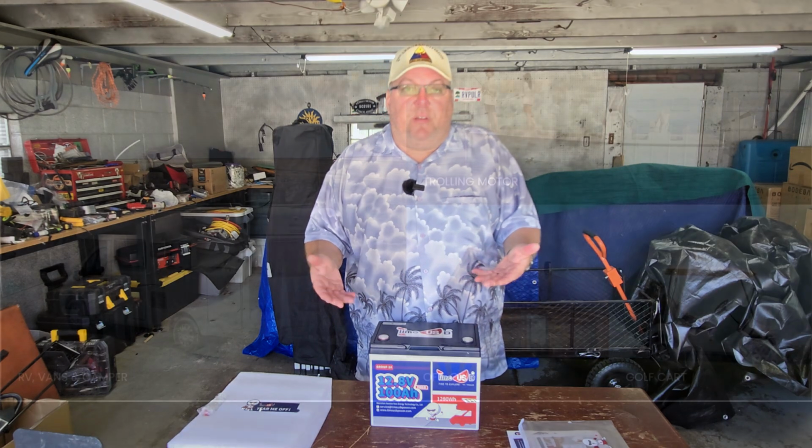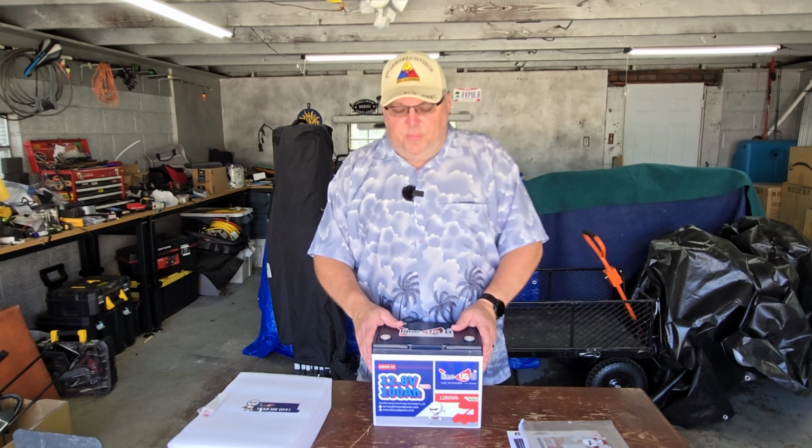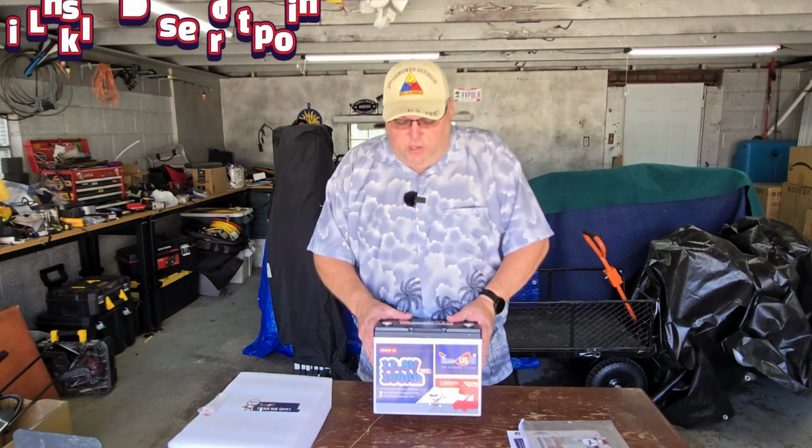We're bound to be RVers again, but these can be used for other things, you know, trolling motors. You can use this for off-grid cabin situations. You could use this for emergency backup. If you get just an inverter, you could use this as an emergency backup power supply inside the house for your computer, or for maybe a backup system that you have all your files on. This would work out as a good supply for that.